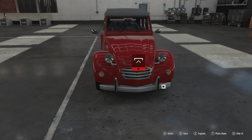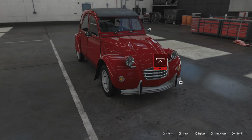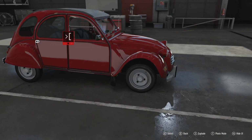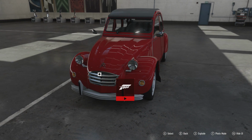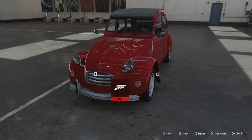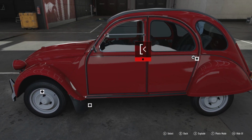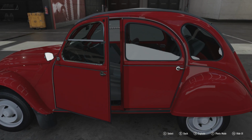It was designed to be cheap, rugged and useful, and it was all three of those things, quite frankly, because France's population at the time was mainly a rural population and they were low income. So a cheap, rugged vehicle is exactly what they needed, and Citroën provided.